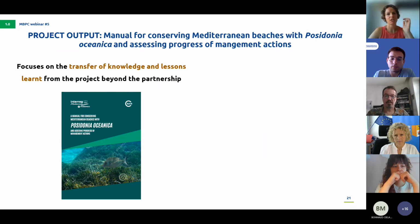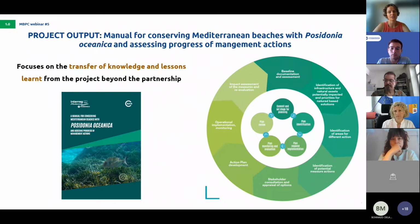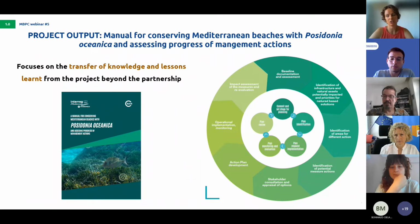One of the main outputs of the project is a manual for conserving Mediterranean beaches with Posidonia and assessing the management actions, which focuses on the transfer of all of the results gathered and the lessons learned from the project beyond the partnership, so they can be implemented in other areas and used in other areas across the Mediterranean. So this manual outlines the steps to follow for creating an action plan or assessing the progress of management actions, including, for example, the planning stage, the actions, identification of actions, monitoring, and assessment. Next, please.